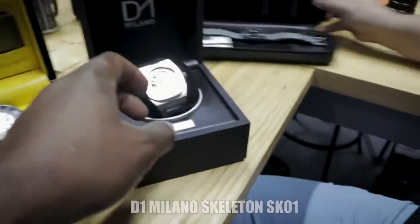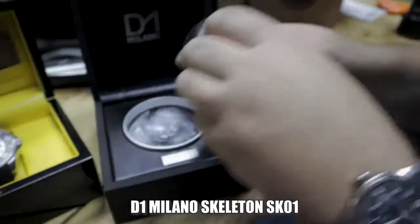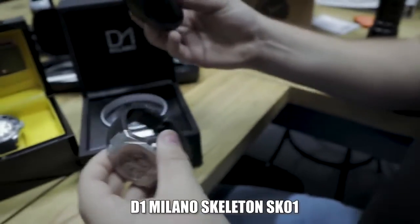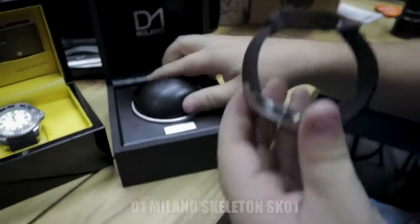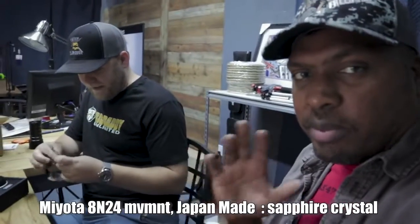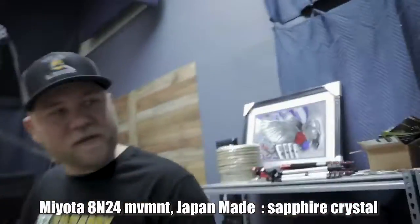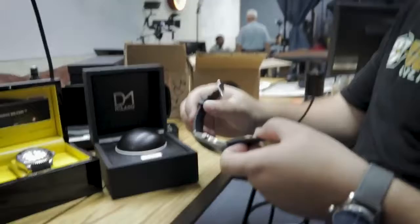So now let's go to the D1 Milano because this is actually my favorite. Okay. Take it off the... It's got a nice pillow. Comes on a very nice pillow. Babyface, not a fan of this watch. This watch is confusing the babyface. It's too retro styled for me. You don't like it? Okay. Too retro. That's actually what I like about this.